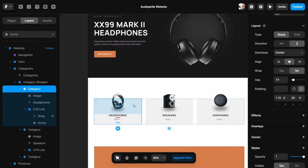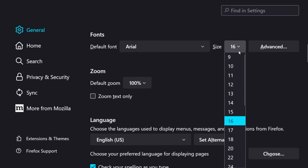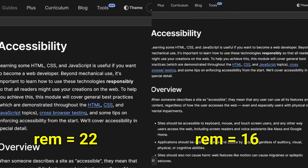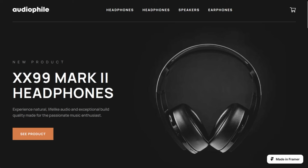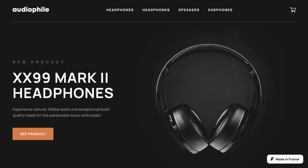In your browser settings, the base font size is by default 16 pixels, meaning 1 rem, or root M unit, equals 16. Now, if we're on a website that uses rems for font size, like on Mozilla Developer Network, increasing your browser font size to, say, 22 pixels will then make 1 rem equal to 22 instead of 16. This will cause all the text on the site to increase as well. But on sites like my Framer site here, all the font sizes are in pixels. So changing what 1 rem is equal to in your settings is not going to have any effect.